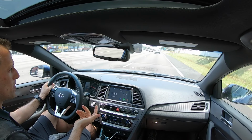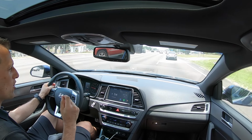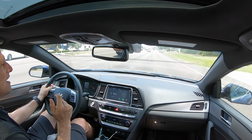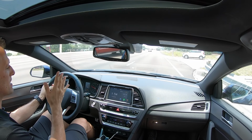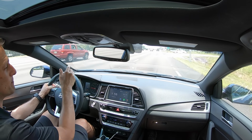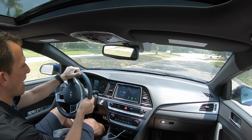Right now I'm in sport mode. You know me, I always like to keep it in sport mode. It actually holds on to that gear. So that 8-speed automatic holds on to a lower gear to keep you higher up in that RPM range. Right now I'm turning about 2100 RPM and I was doing about 50 miles an hour, just to put it in perspective for you. Handling, on throttle.